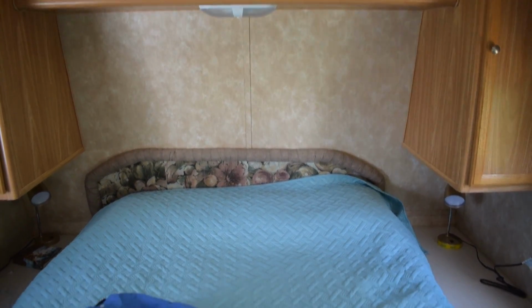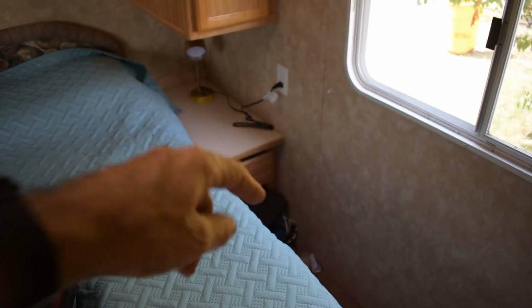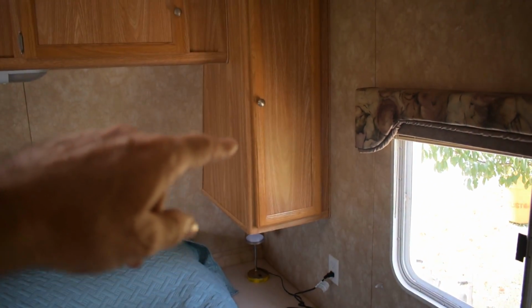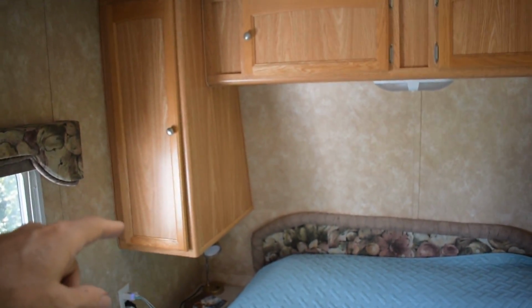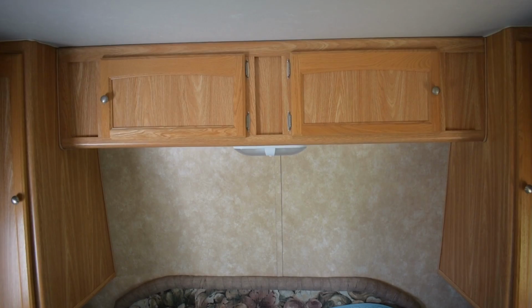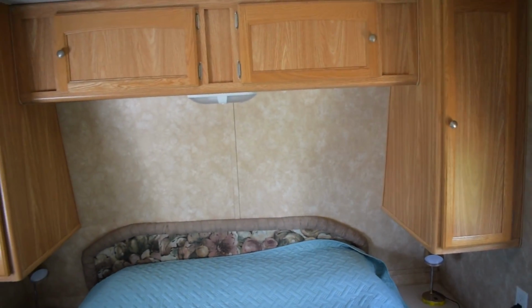Here in the bedroom, there's an end table on each side, with one drawer on each one. And then above that, that's a hanging closet. There's another hanging closet over there. Up there are some cabinets where we keep some books and our computer equipment while we're driving. So in here we have two hanging closets. And then out here by the door is this.